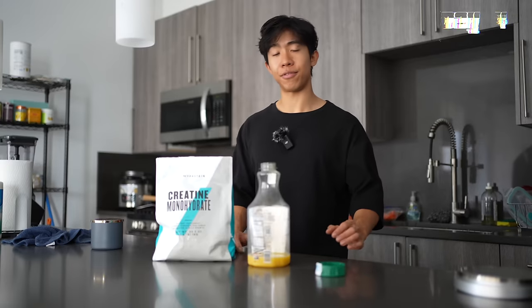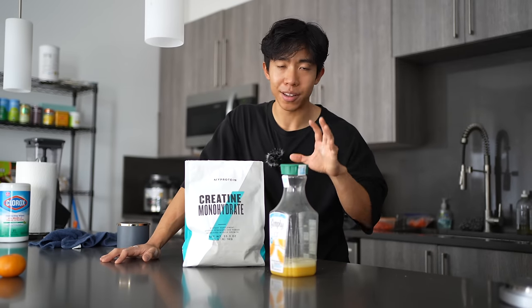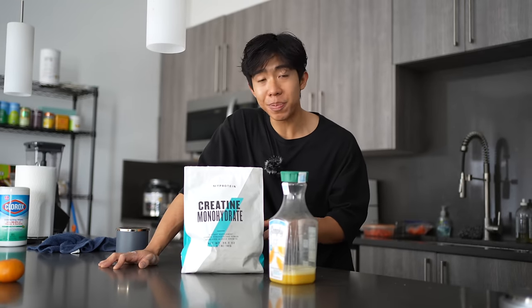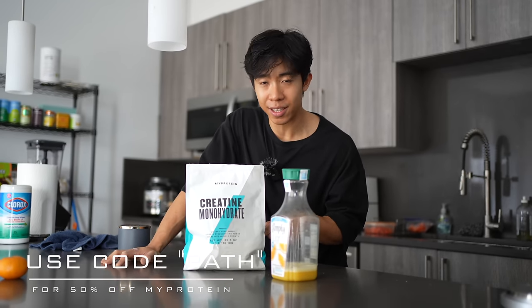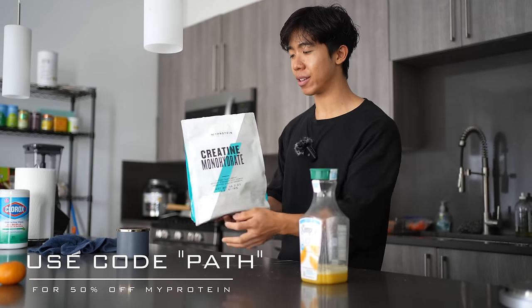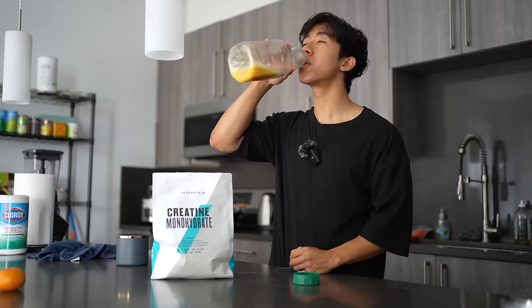All right, it's like day 4 of being on creatine. So there's a lot of different types of creatine, but the only creatine you should be spending your money on is monohydrate. It is the cheapest, most researched, as well as the most effective form of creatine. Now, this is a 2.2 pound bag, which is the size of like protein powder, and this is quite literally gonna last me probably years. Now I'm gonna down this.